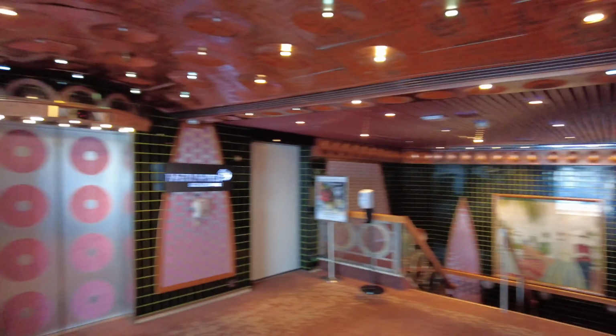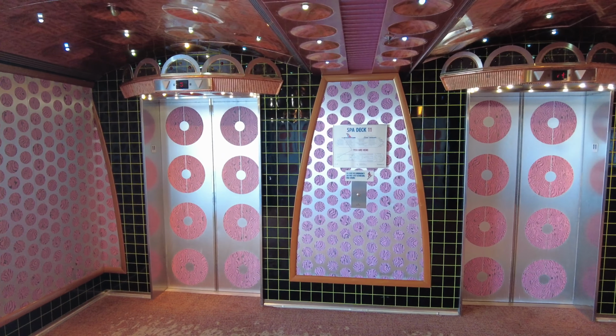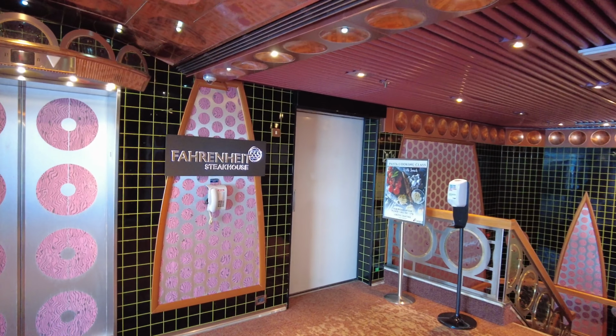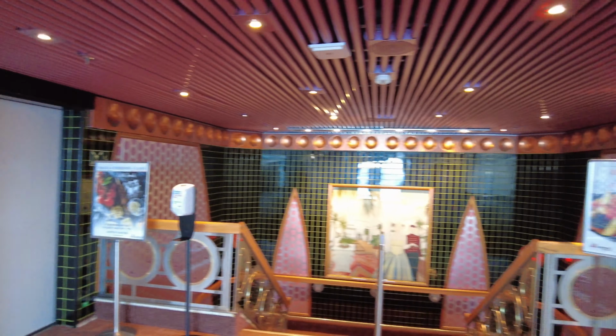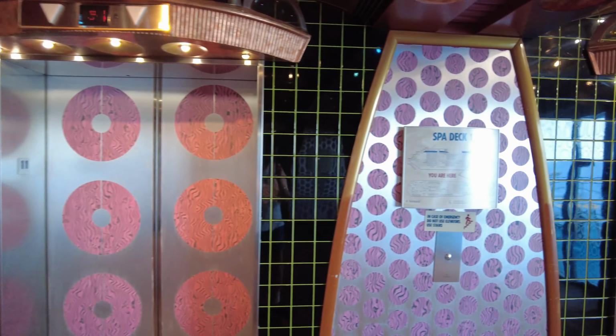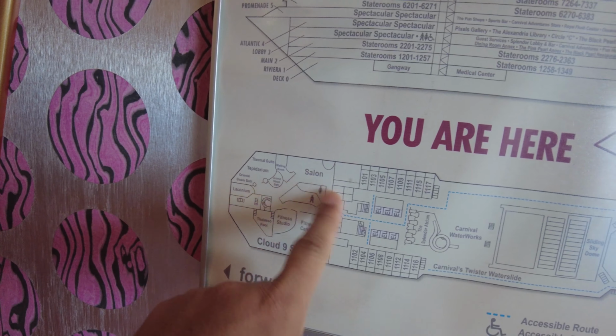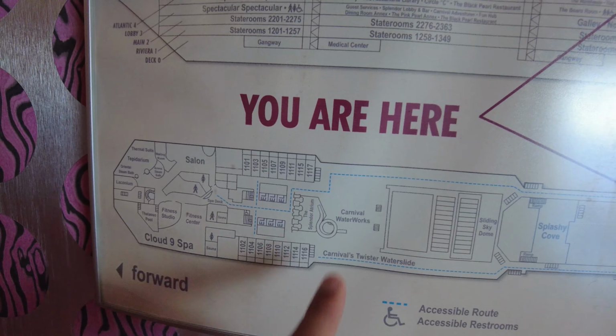So let's go on the tour. So we are on Spa Deck 11. So this is Farhat Streak House. So let me show you the map first. So we are on the aft side here, and see, this is the Cloud 9 Spa and Fitness Studio and Salon and Carnival Waterworks.